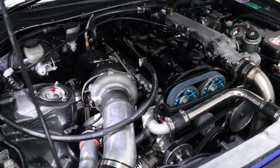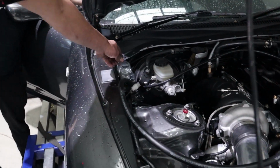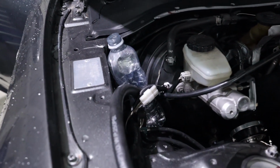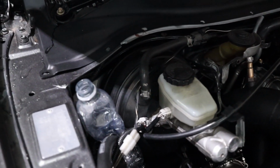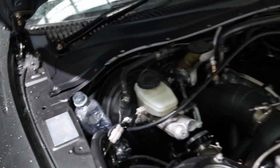Ghetto catch can. I've already ordered one. No, bro, this is ghetto. Homey bong style. We found this in the back of the street. We found it with a hole in there, and we just stuck this in there. And we're gonna rip some E85 from the hole. You notice? Yeah, a little bit.